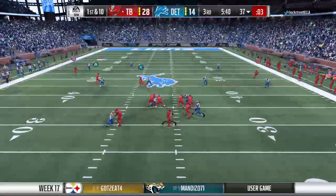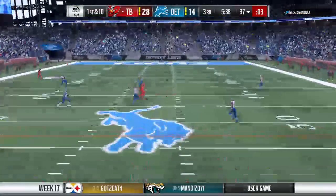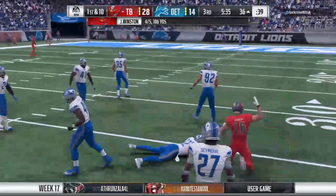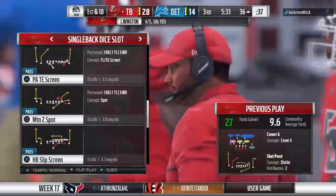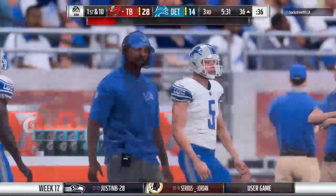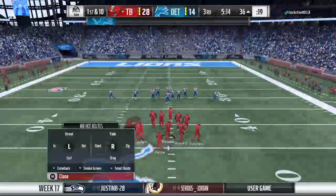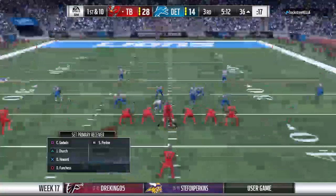On 1st and 10, Winston. Got a man over the middle, and it's complete. And he's taken down, but not before he gets this into enemy territory across the 40. So after that big gain, let's see what else the offense has up its sleeve.